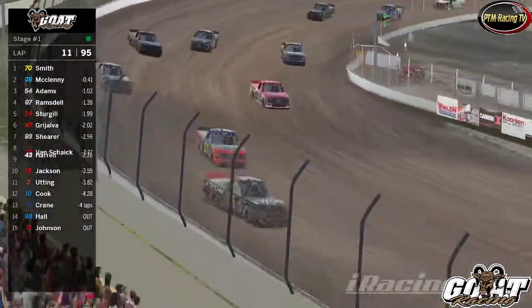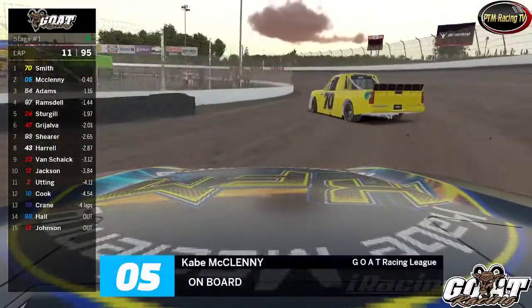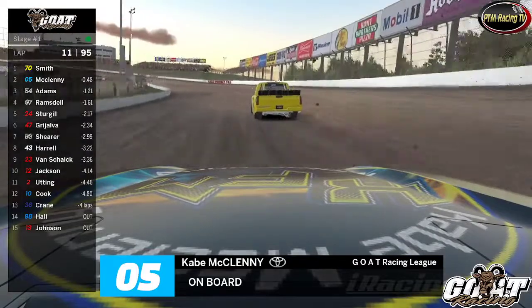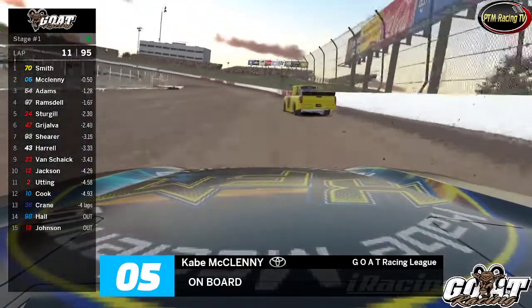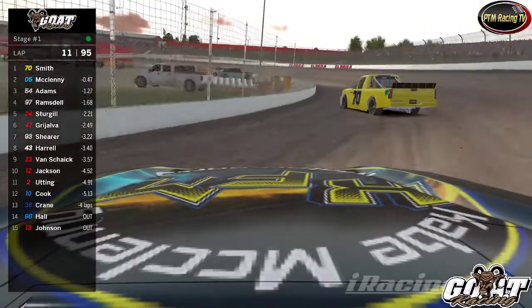Smith working the bottom lane, already doing as I said earlier, which is use the comfort of the bottom where the grip is and shorten the track down. Going to that top side, you run the risk of damaging the fenders a little bit and trying to push your limits more than you probably should.